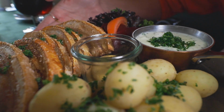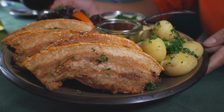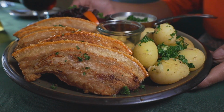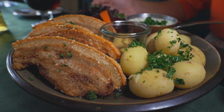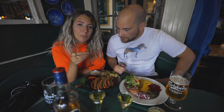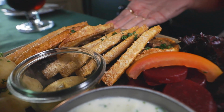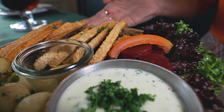This is Danish food at its best. It's even served as my grandmother would serve it. This is stegt flæsk. This is the national dish of Denmark. What it basically is is fried pork, pan-fried pork. It is super messy to make. That's why a lot of people don't make it at home anymore.